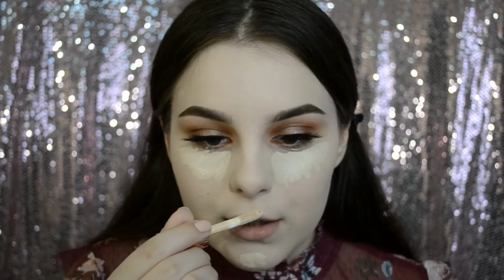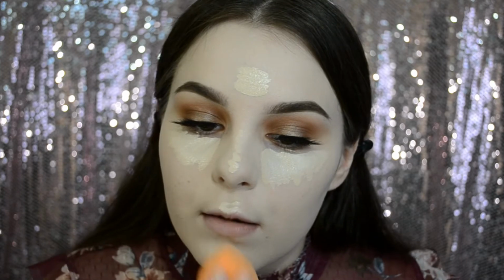I've been waiting to use this. I've been wanting to get the Tarte Shape Tape, and I've been wanting to get this, and I have it, and I cannot wait to use it. I'm so excited, and I love the applicator as well. So I'm going to take my damp Real Techniques Beauty Blender, and I'm just going to blend it out.